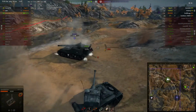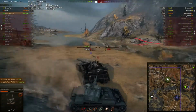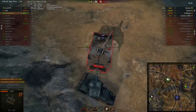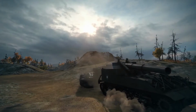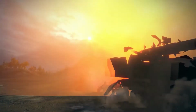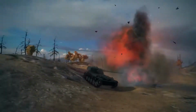Oh, missed a shot there, which is so unfortunate. I think he missed his last shot. Now he's going to have to be careful. If he can sit behind the M40, then he should be able to reload in time to be able to kill him. But it looks like the Crusader comes in and saves the day. That shot just about skimming over the top of the 1375 of Immortality Prince there. Very, very lucky with that shot.